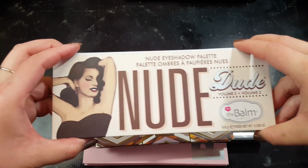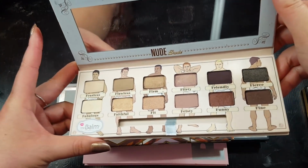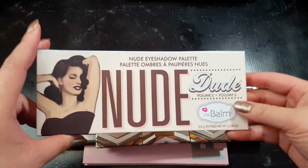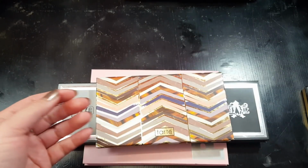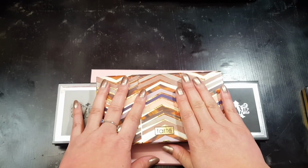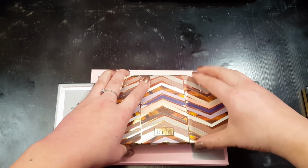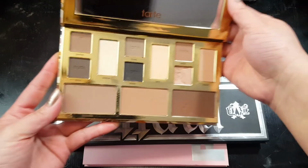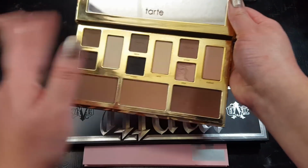This is the Balm Nude Dude. And I've used this a little bit too. Honestly though, with my eyeshadows, I don't go ham in my eyeshadows. So even if I've used it a ton, it doesn't look that way. Now this one, I've dropped. And some of the pans popped out. So I just kind of randomly placed them back in. So you will see that some of the eyeshadows are weirdly placed in. Like I think this one's supposed to be there and this one. But yeah, I just put them back in, whatever.